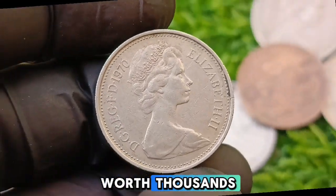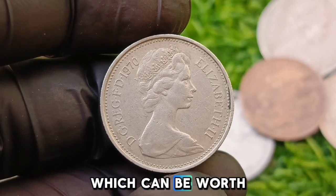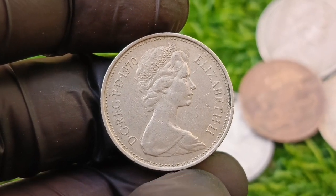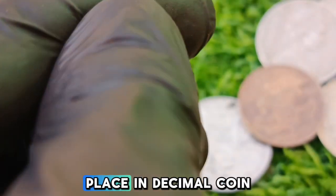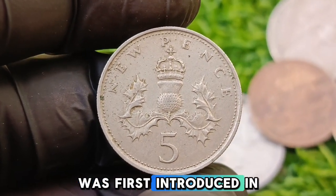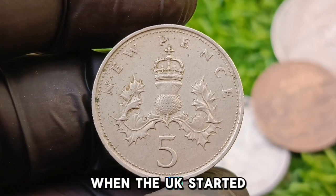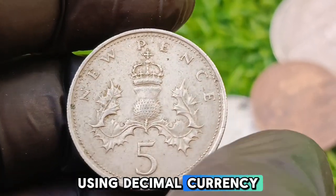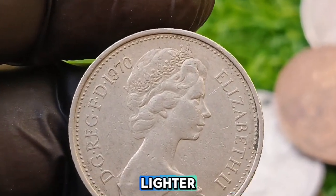Now, let's talk about the 1975 new Pence coin, which can be worth up to $5,000. This coin is another rare find from the United Kingdom and has a special place in decimal coin history. The 5p coin was first introduced in 1968, along with the 10p and 50p coins, when the UK started using decimal currency. The 5p coin replaced the old shilling coin and was smaller and lighter.